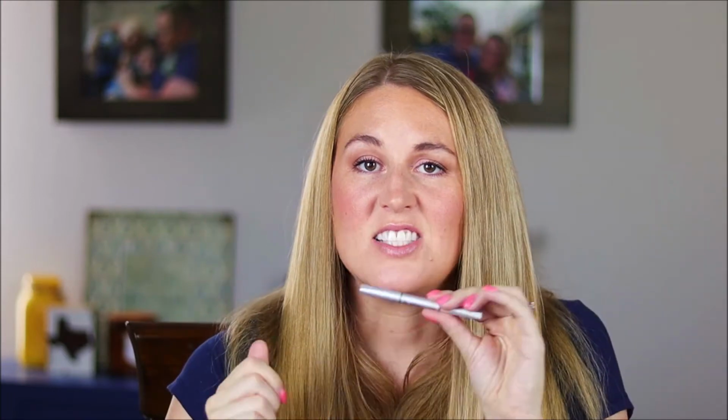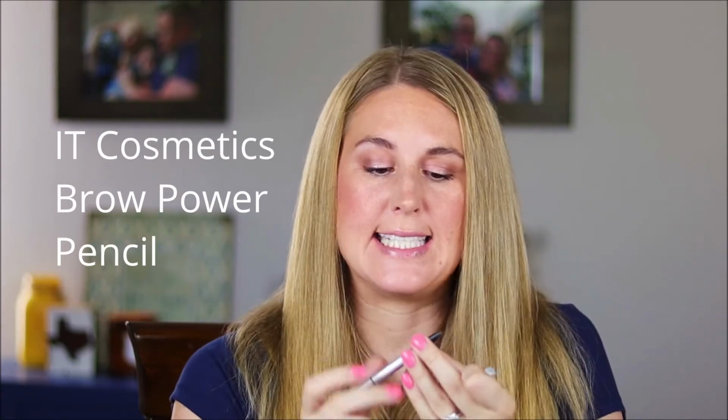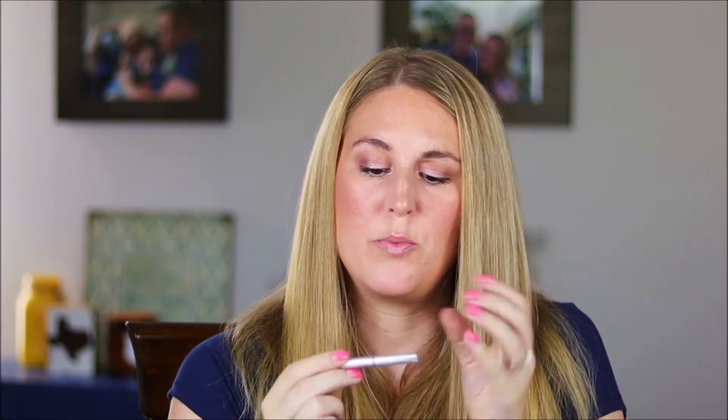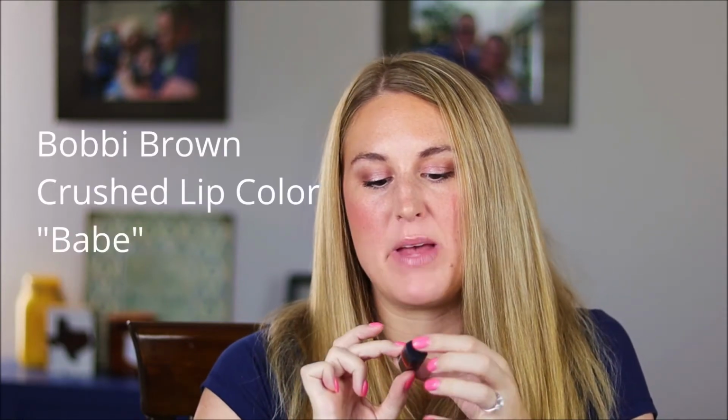I like to bring also an eyebrow product. This is the IT Cosmetics Brow Powder. Quick, it's easy, it's foolproof. I just like it and it works every time, so this comes with me every time I travel. I did only bring 1 lipstick with me. This is the Bobbi Brown Crush Lip Color in Babe. This went with all of the clothing I brought.